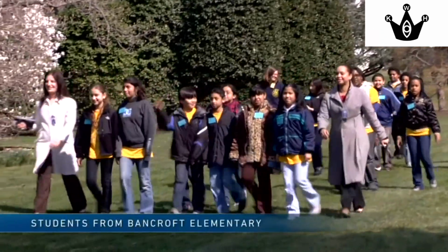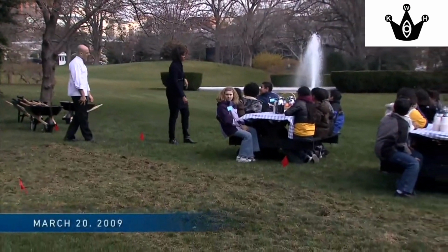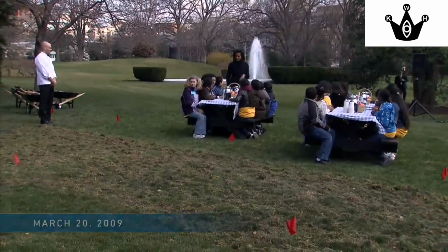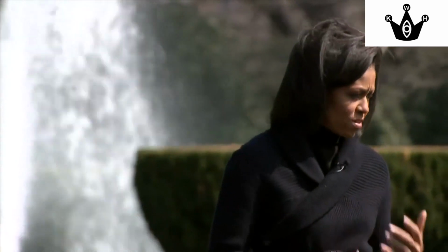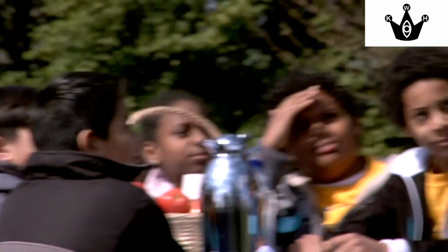Today is getting the soil ready, then we'll come back in a couple of weeks to actually do the planting, and then sometime in June, right around the time that school is over, hopefully we'll have lots of great vegetables and fruits. We'll harvest them, and then we'll bring you guys into the kitchen in the White House.